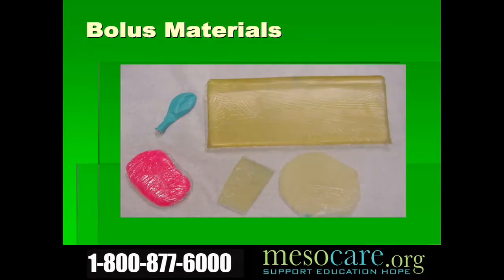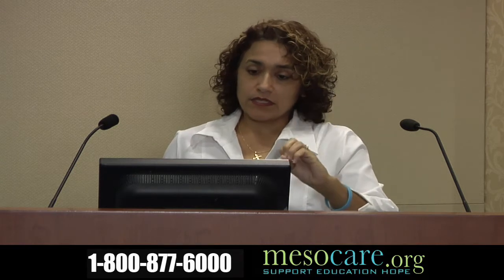And because this is at the skin and we're aiming deeper in, we use what's called bolus. So this is like the same texture as skin, and it can be applied to those areas where the incisions and where the drains are to try to fake the machine into believing that the skin starts further out, so that the intensity of the radiation can be targeted to those skin and drain areas.